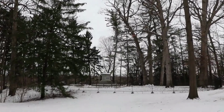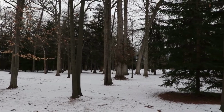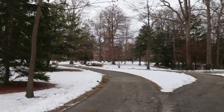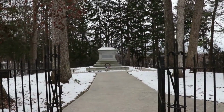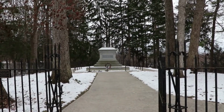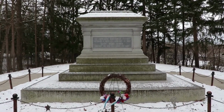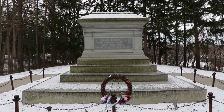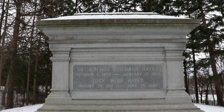President Rutherford B. Hayes is laid to rest here at Spiegel Grove. The graves of the President and First Lady are located within sight of their beloved home. Lucy Hayes passed away on June 25, 1889 from a stroke. The President was very saddened and wrote that, quote, "The soul had left Spiegel Grove." 3.5 years later, on January 17, 1893, the President died of a heart attack at age 70. His last words were, "I know that I'm going where Lucy is."